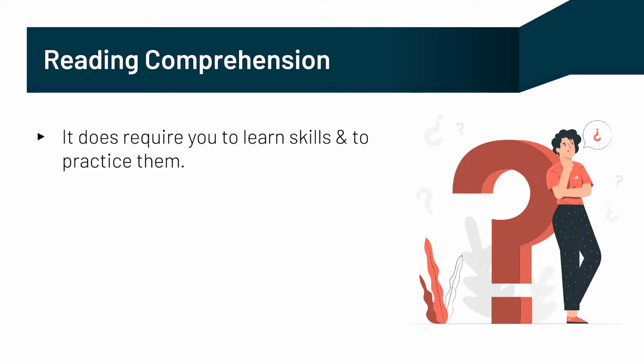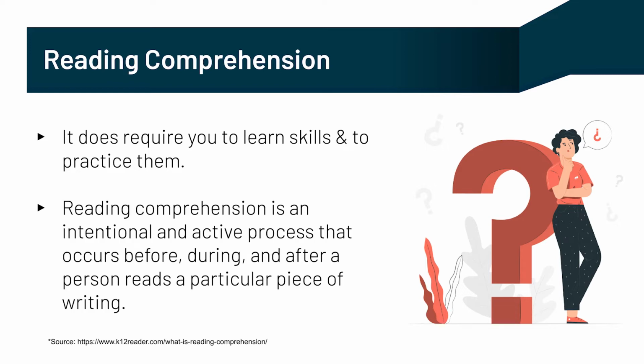But what exactly is reading comprehension? Reading comprehension is how much you understand of what you are reading. While that may sound simple, it requires you to learn skills and to practice them. Reading comprehension is an intentional and active process that occurs before, during, and after a person reads a particular piece of writing. And the more focused your attention, the more you'll understand.